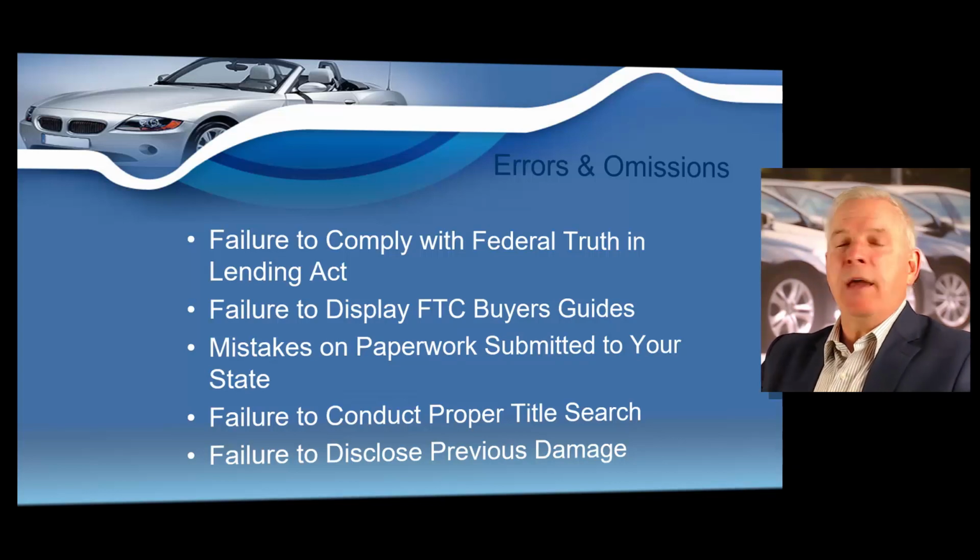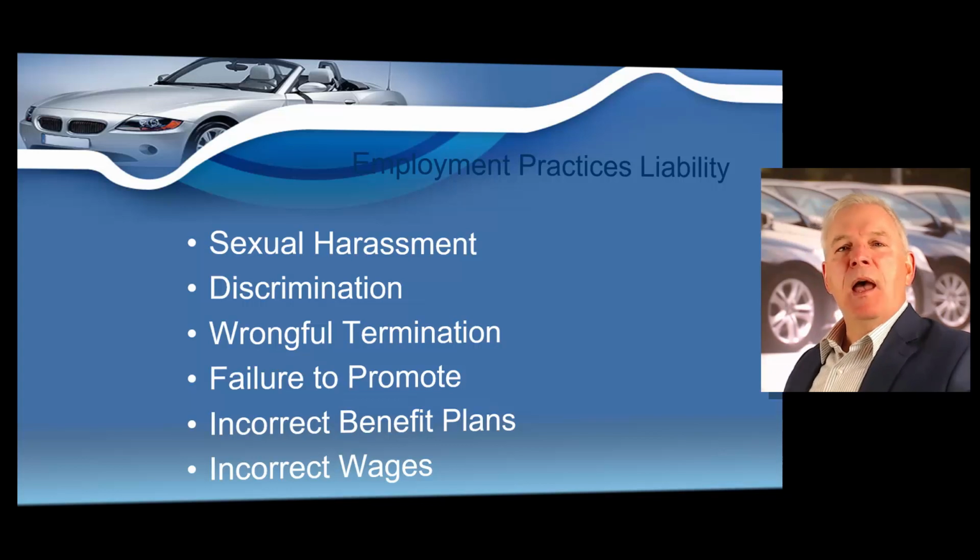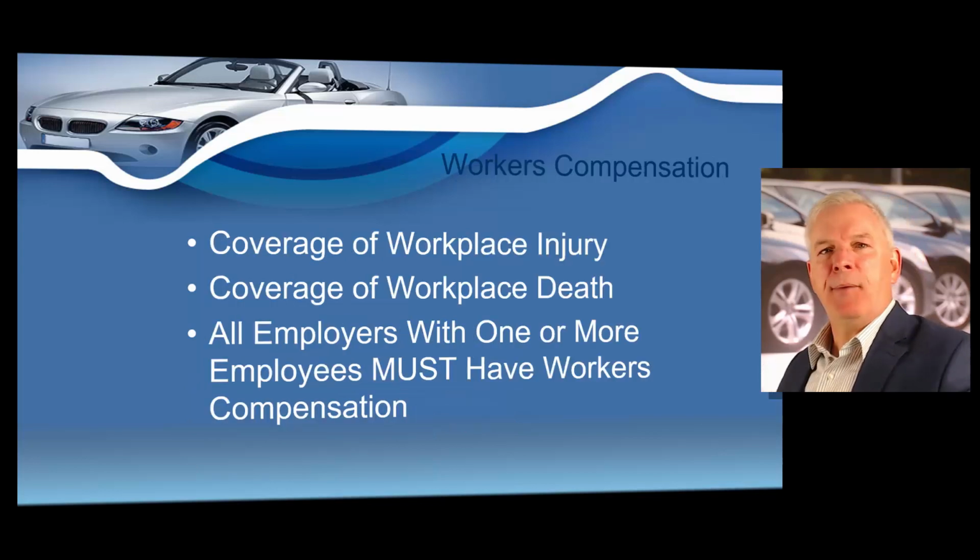And I'm going to show you how to perform title searches and things like that here in just a little while. Another type of coverage you might want to be aware of is known as employment practices liability. This provides coverage against sexual harassment lawsuits, wrongful termination of an employee, wage payment disputes, deprivation of career opportunities, and things like that. And there are many anti-business attorneys that love to file lawsuits against dealers. So be aware that employment practices liability is something that you should definitely talk to your insurance agent about.